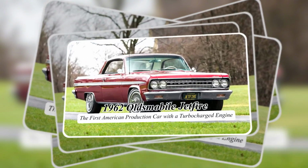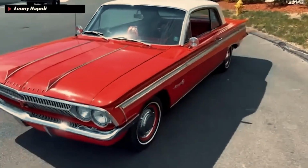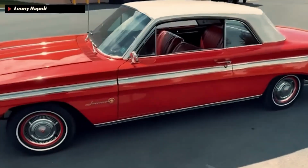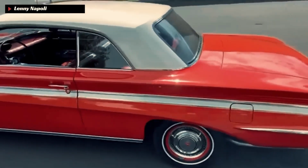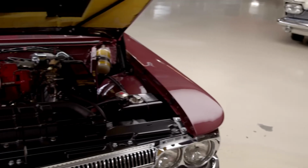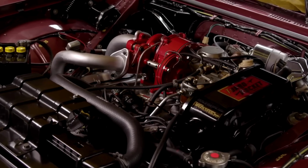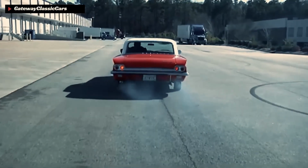1962 Oldsmobile Jetfire. Before turbochargers became popular for both performance and fuel efficiency, the 1962 Oldsmobile Jetfire dared to be different. It holds the title of the world's first mass-produced car equipped with a turbocharger, beating European competitors to the punch and marking a major technological leap. Oldsmobile engineers paired a Garrett AiResearch turbocharger with GM's 215 cubic-inch Rocket V8, boosting output from 185 to 215 horsepower and torque from 230 pound-feet to 300 pound-feet.